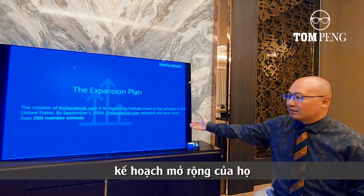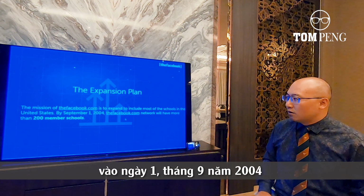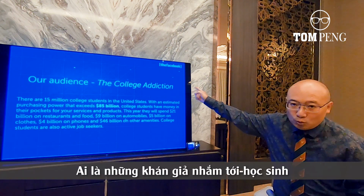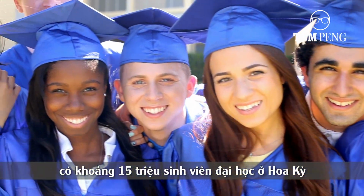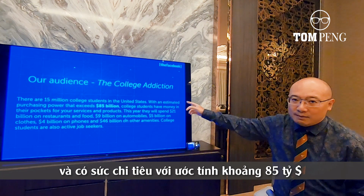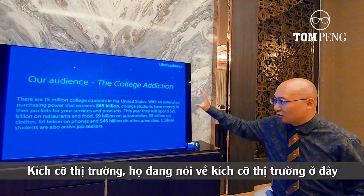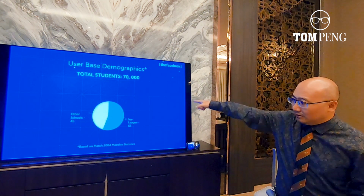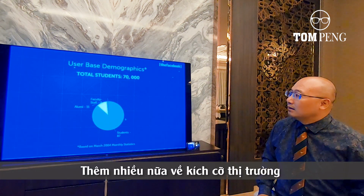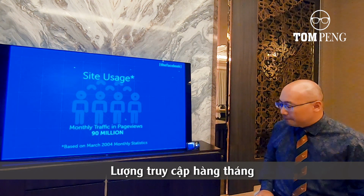and their expansion plan. So they're going to have 200 member schools by September 2004. Who are the target audience? They're students, right? So 50 million college students in the United States, and they have spending power of about $85 billion, right? Market size. They're talking about the market size here. And they talk about market size, more market size, and monthly traffic.